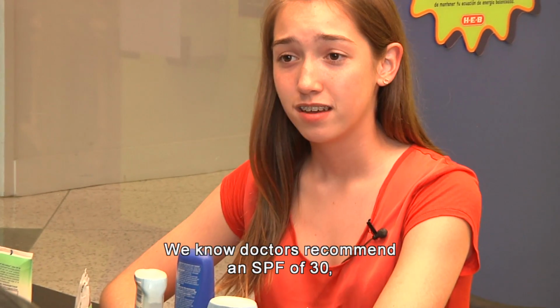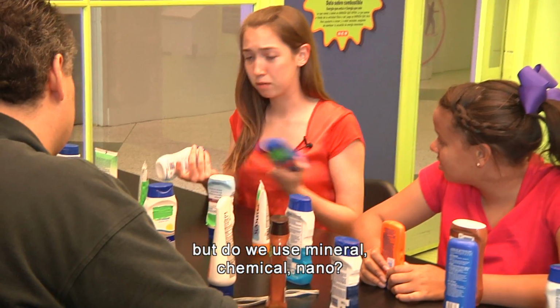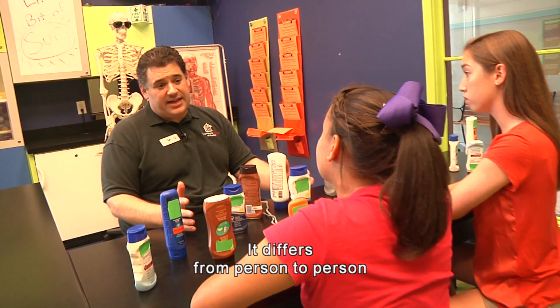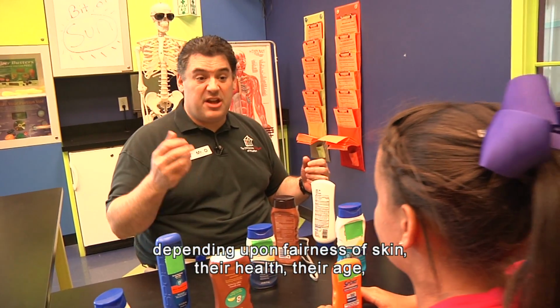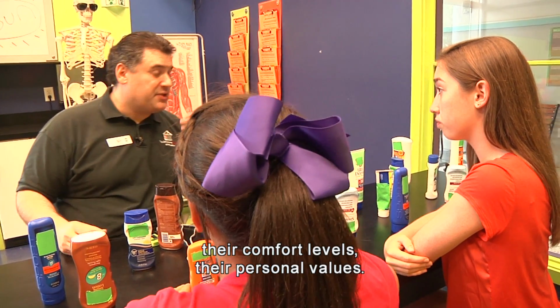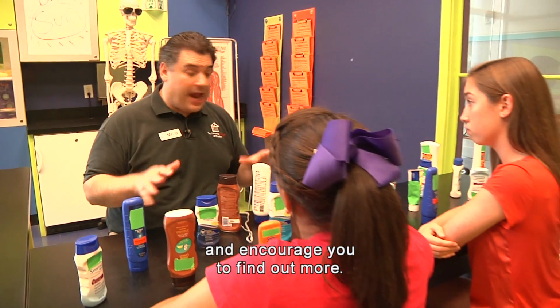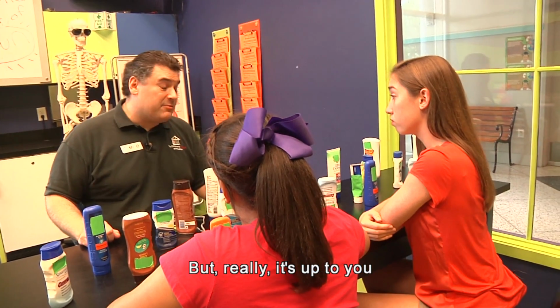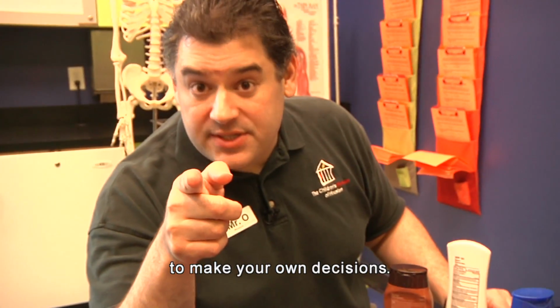So what do we use? We know doctors recommend an SPF of 30, but do we use mineral, chemical, nano? I can't tell you that. It differs from person to person depending upon fairness of skin, their health, their age, their comfort levels, their personal values. What I can do is give you the facts and encourage you to find out more. But really, it's up to you to make your own decisions.